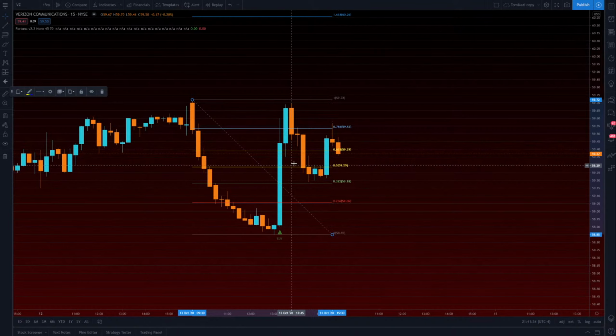It's probably going to make a bull flag here. I don't know what happened, if there's news or something. I mean, that's a big candle for 15 minutes. For Verizon, that barely moves from 58.90 up to almost $1. Yeah, that is a 100% winner, and Fortuna called it right here. That's crazy. All right, so Verizon's done.